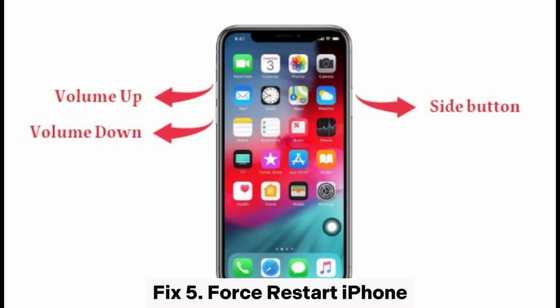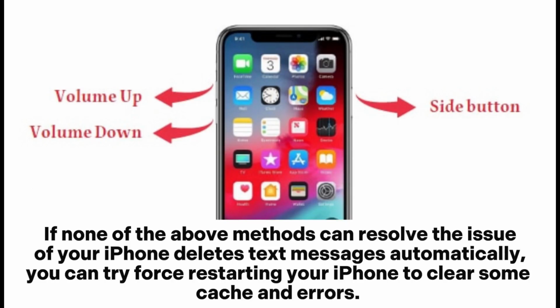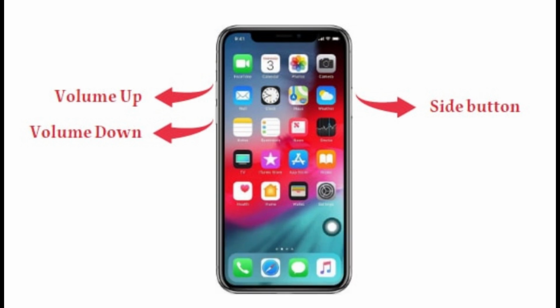Fix 5. Force restart iPhone. If none of the above methods can resolve the issue of your iPhone deleting text messages automatically, you can try force restarting your iPhone to clear some cache and errors.